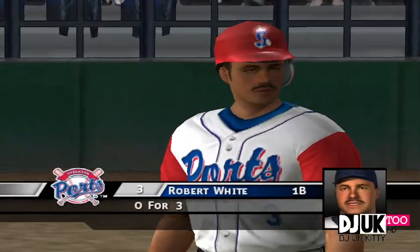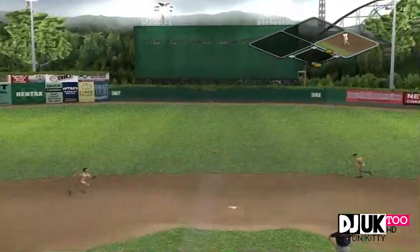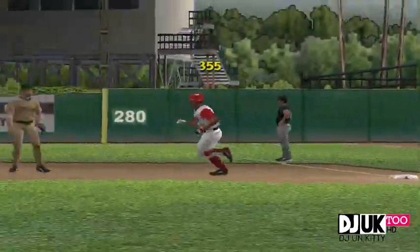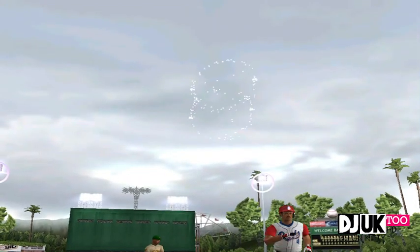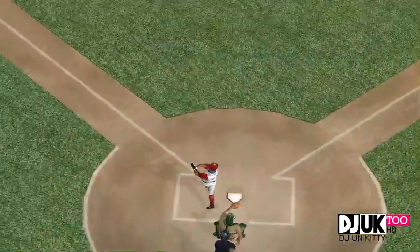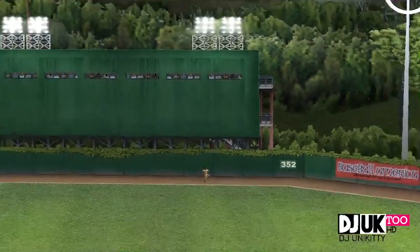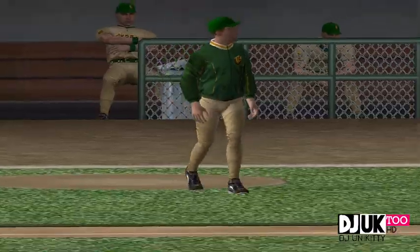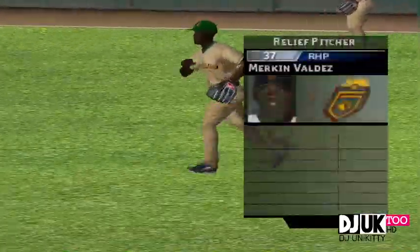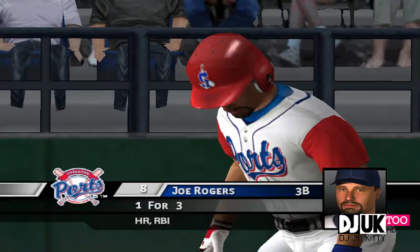Now batting, the first baseman. That one's deep and it's gone. He knew that one was gone the second he hit it. What a shot. Now at the plate, the third baseman.